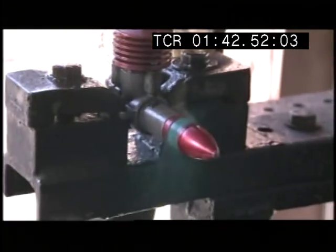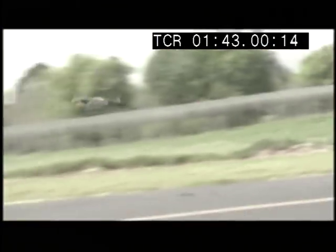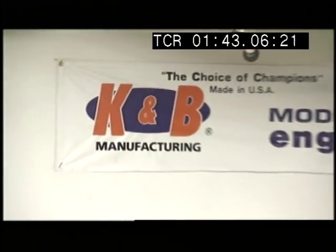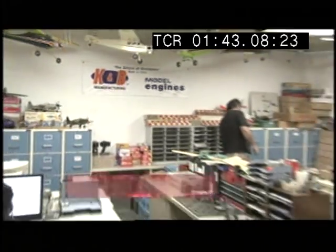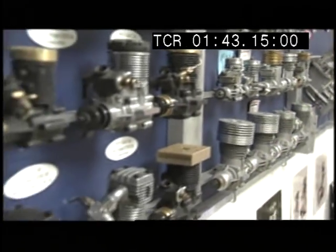It only produces about one-third of a horsepower. That's plenty to run a small model airplane. Few people know model engines like Randy Linsalato. His company, K&B Manufacturing, is the largest American model engine builder. They make engines for both model boats and airplanes.